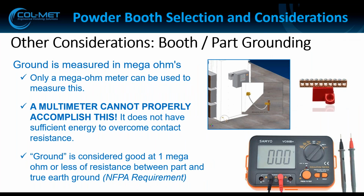Other considerations is good ground. A good ground is critical. We like to see a 3/4 or 5/8 inch diameter copper rod, about 6 to 8 feet long, driven into the ground. And then you'll see on your right there a small grounding strip. You put that on the booth, and you bring your one key ground wire into it, and you ground everything on that booth to that grounding strip. And you make sure that you maintain 1 mega ohm or less per NFPA requirements to have a good ground.